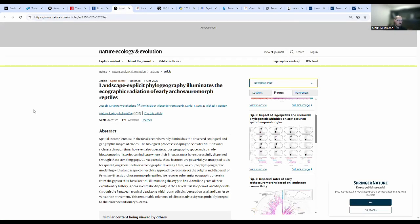Okay, turn our attention to our next article. Landscape explicit phylogeography illuminates the ecographic radiation of early Archaea reptiles. So researchers were able to model the phylogeographic dispersal of Archaeosauromorphs. That's the group that arrives at dinosaurs, including hints at movement through even the most inhospitable climates.